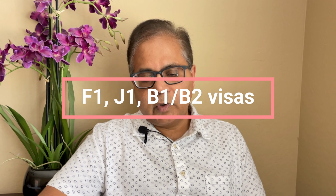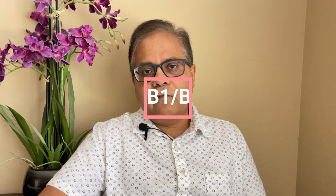Now, there is a second category of non-immigrant visas where you are expected to go back to your home country, and these are the F1, J1 and B1, B2 visas. So these are the visas I'm going to talk about today. So essentially, what is 214(b)?